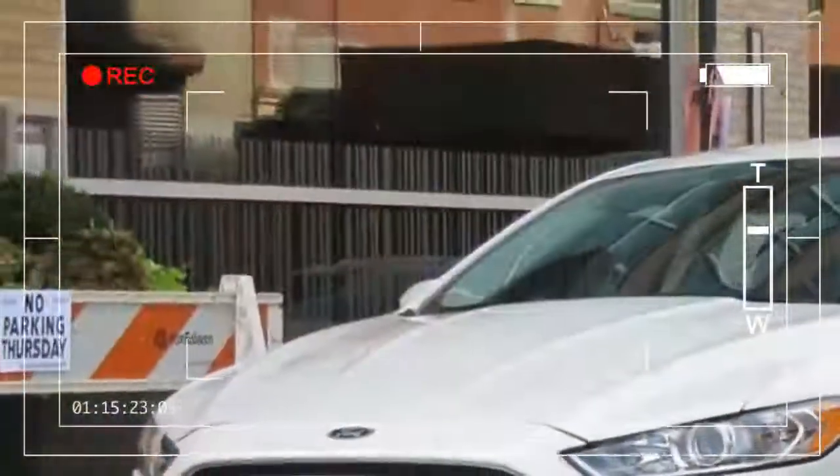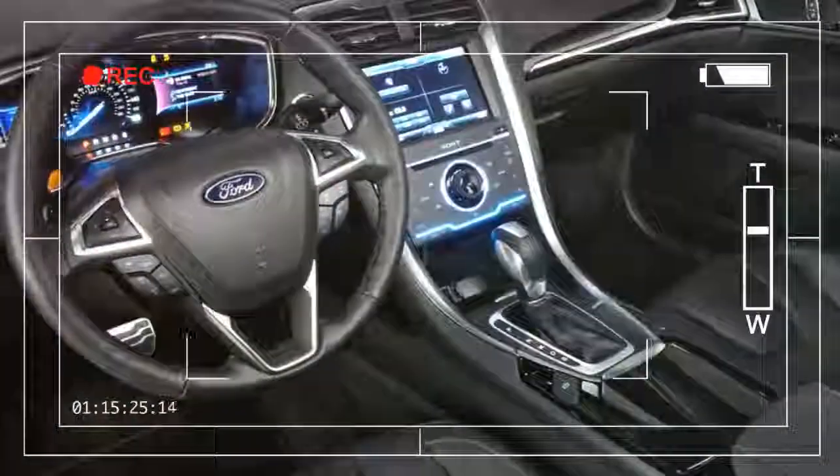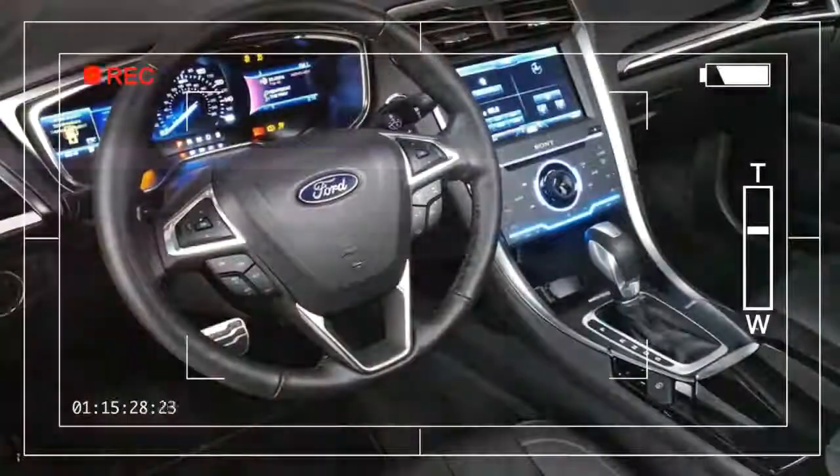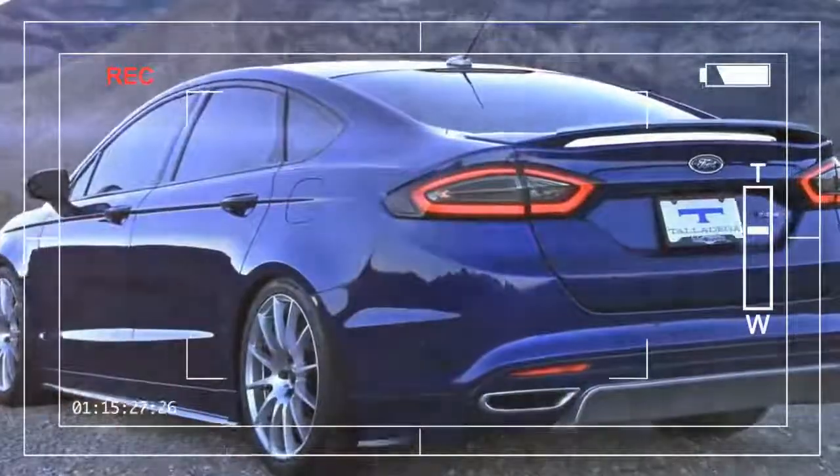The Fusion really steps ahead of the pack with its styling. In a segment that includes lookers like the Hyundai Sonata, Kia Optima, and Mazda 6, the Ford's chiseled lines and sleek profile still stand out.